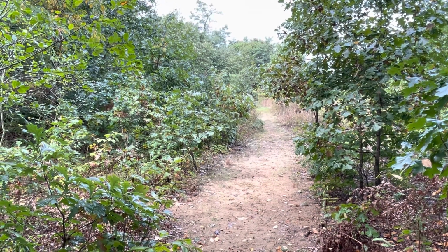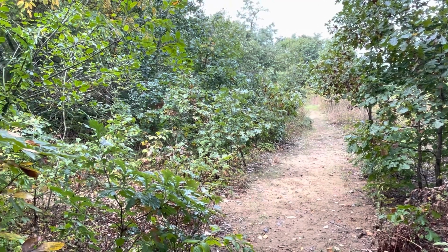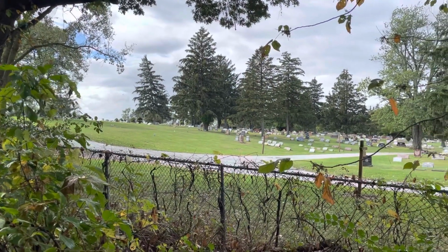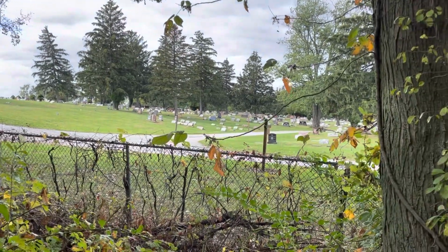Sand. What does that tell you used to be here? Besides more sand. There's a cemetery, Evergreen Memorial Park. And you can get a good sense of the swoop of the land there.